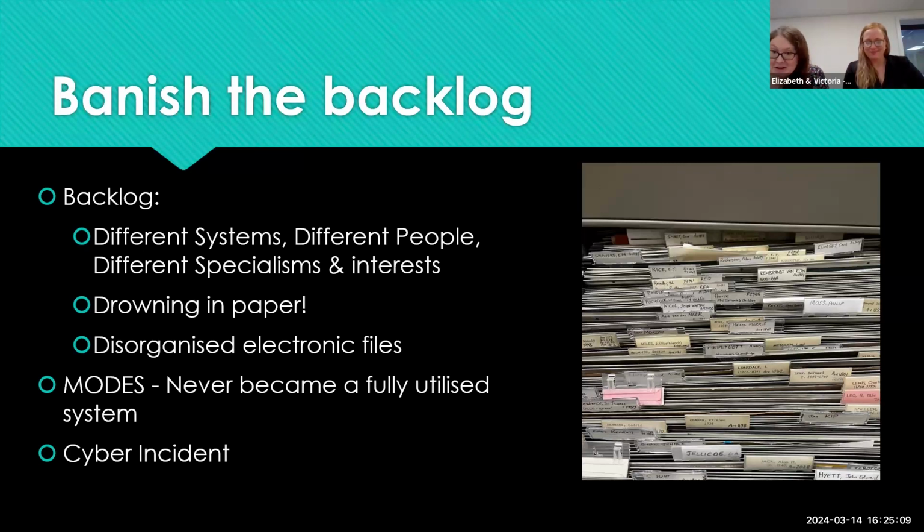And unfortunately it's a similar situation with our electronic files. So again, no file structure was ever put in place, so locating files is difficult. And because we have different approaches to the numbering of files, even the search functions on the electronic file systems are not reliable. We do have a collections management system.